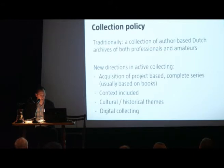We had to, because some of the books were made digitally, so we started to acquire digital-born images. Unfortunately, this year our acquisition budget was temporarily frozen due to government budget cuts, so we are trying to figure out new ways of getting these projects to our museum.